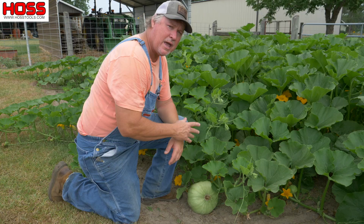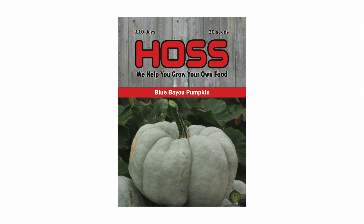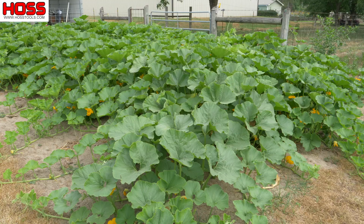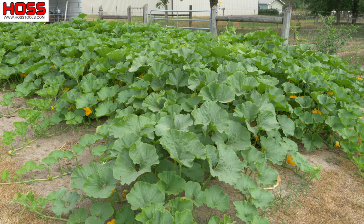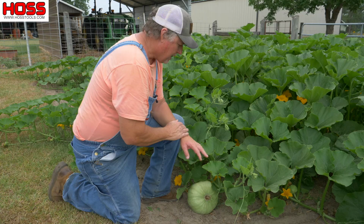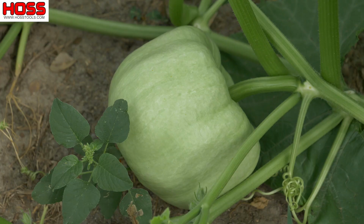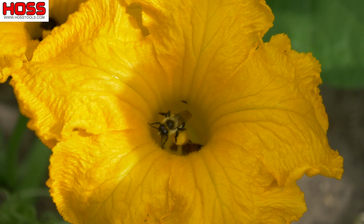Now, I got me a patch of Blue Bayou winter squash or pumpkin growing here. It's not that big of an area, probably about 20 by 30. I put three rows in there. And I tell you, I've been really impressed with this variety. Nice aggressive vines, putting on a lot of fruit, got blooms everywhere.